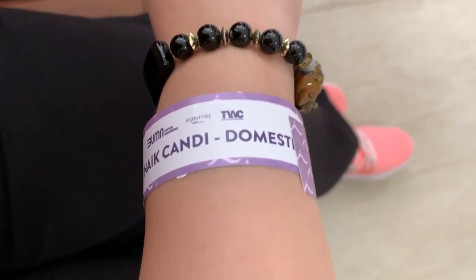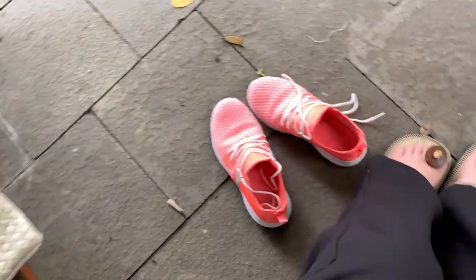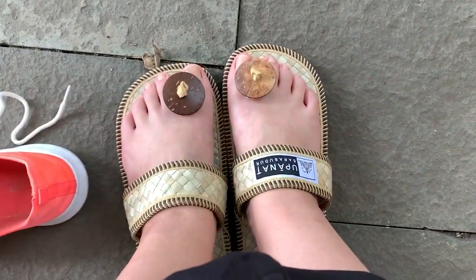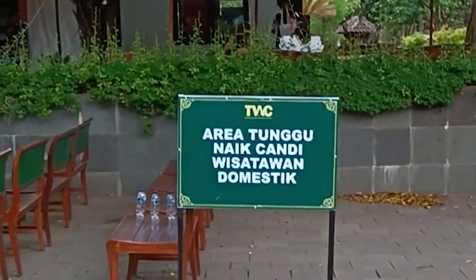Each visitor will be given a bed like this, plus a tote bag and a pair of special slippers. You have to leave your shoes in the special shelves provided in the shoes area and change to the slippers before going up. This is to help preserve the floor of the temple.